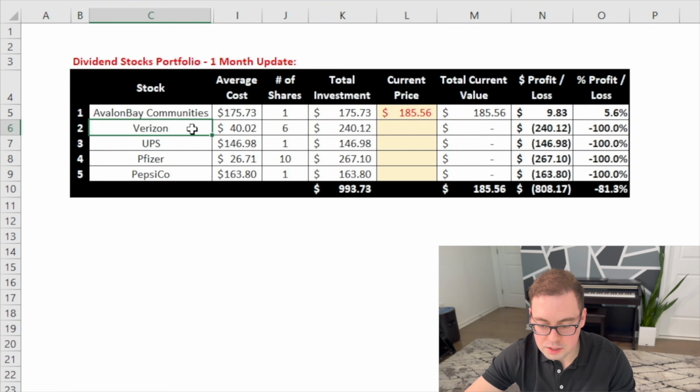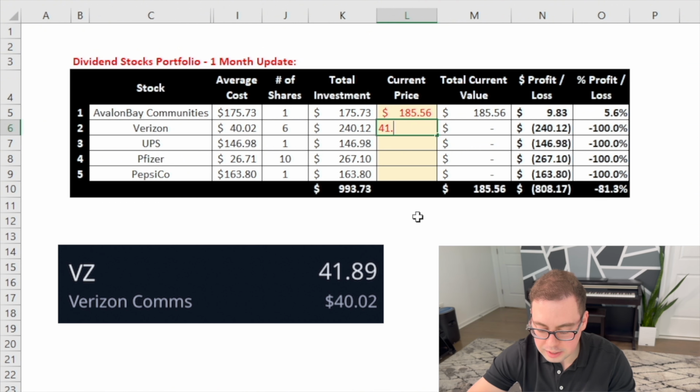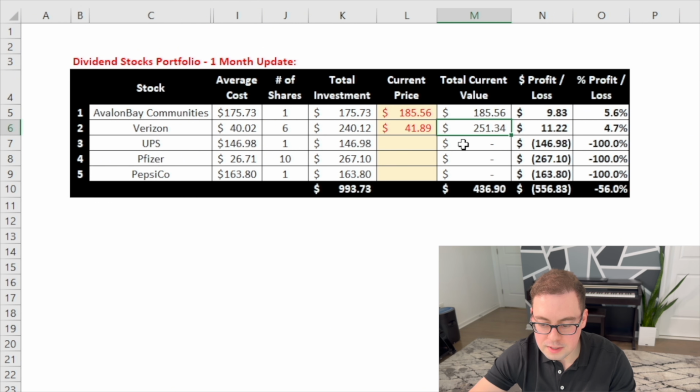The next stock is Verizon, which is a phone and internet company, and I bought 6 shares for a total investment of $240.12. At the time of this video, the current price of the Verizon stock is $41.89. This means that I have $251.34 in the Verizon stock so far, with $11.22 as a profit, and 4.7% return on my investment.